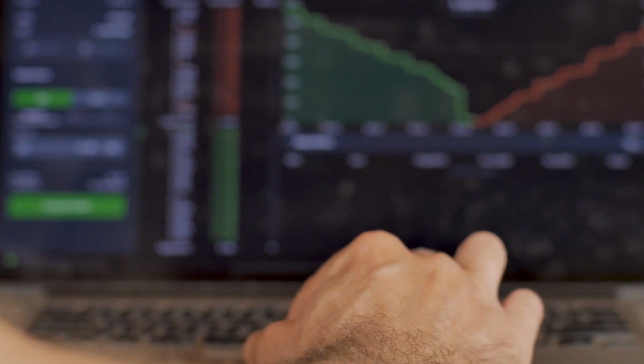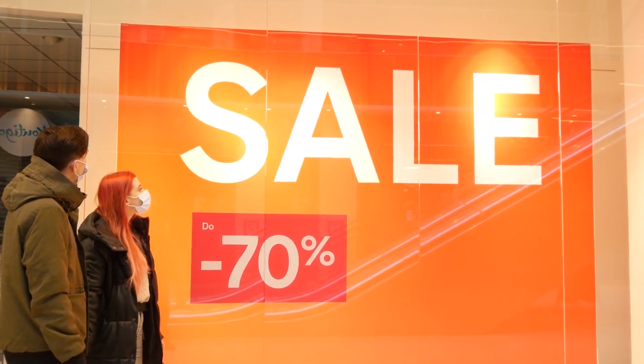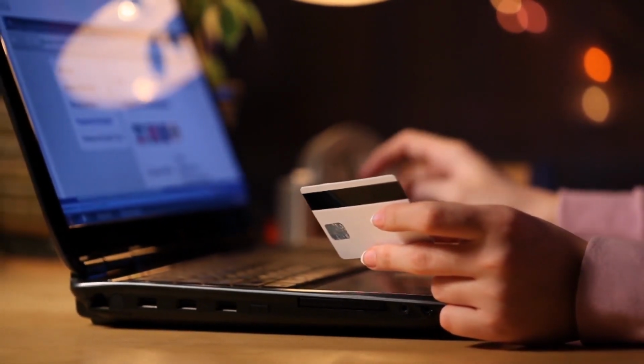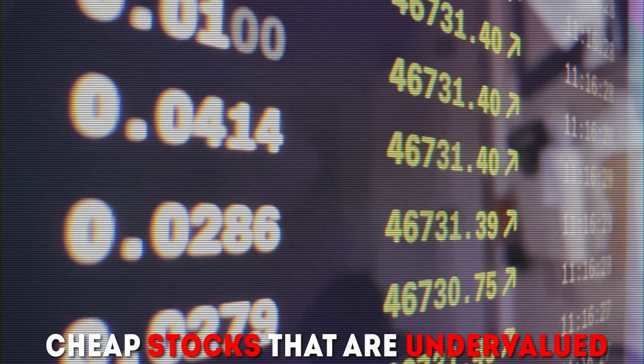We often await sales to save money on large purchases. After all, a sale is the most efficient approach to saving money while buying costly things. Many investors exhibit this pattern of conduct as well. They put a lot of effort into looking for cheap stocks that are undervalued.